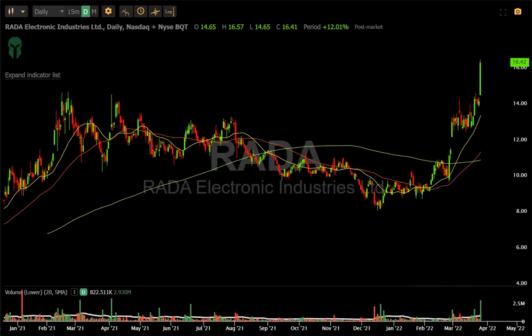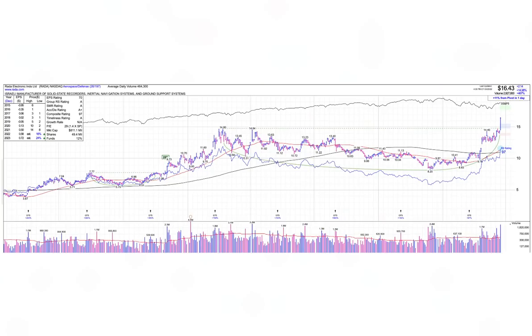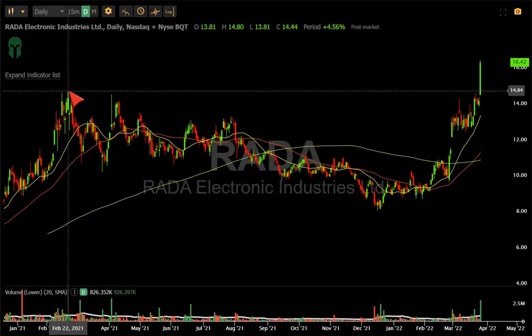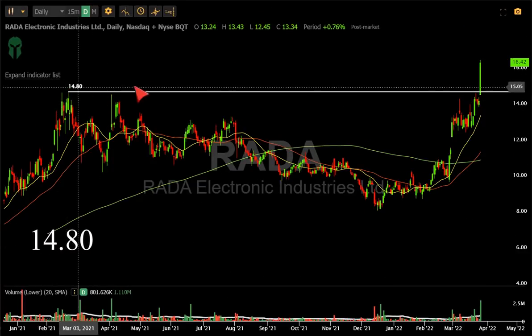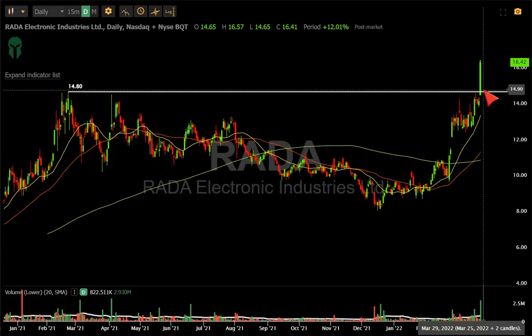Now, this is one I've been stalking for some time, Arete. It is a small Israeli defense company. They do other things too with navigation, but primarily, let's just call it defense. This is obviously huge for what's going on overseas right now. See this 1480, we broke that. That was the level that we needed to get over.